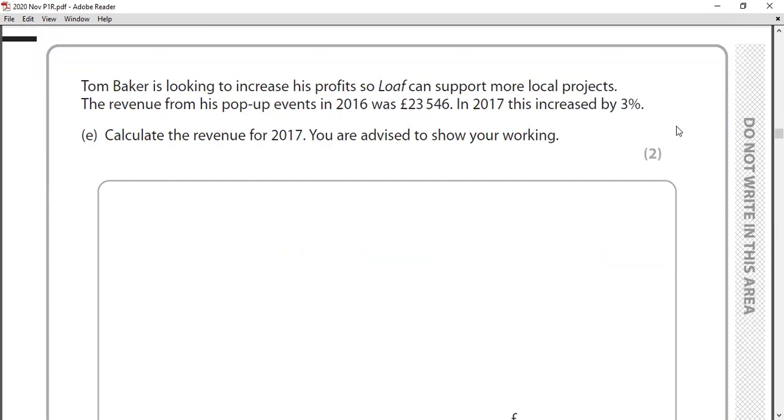Tom Baker is looking to increase his profit so Loaf can support more local projects. The revenue from his pop-up events in 2016 was £23,546. It's a good income, right? But in 2017, this increased by 3%. Now you're asked to calculate the revenue for 2017. Show your workings in this space.